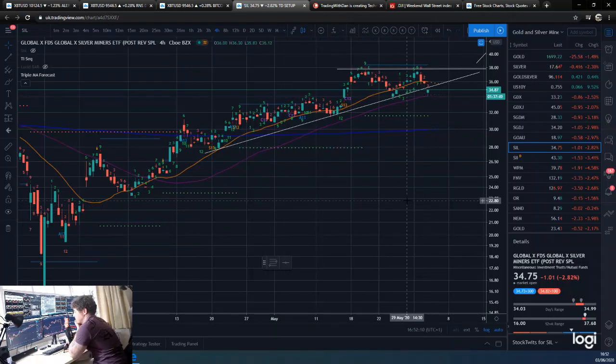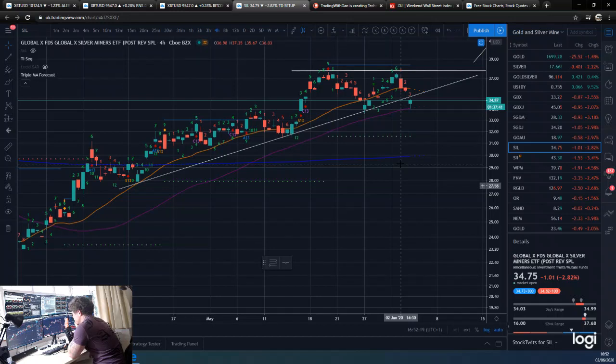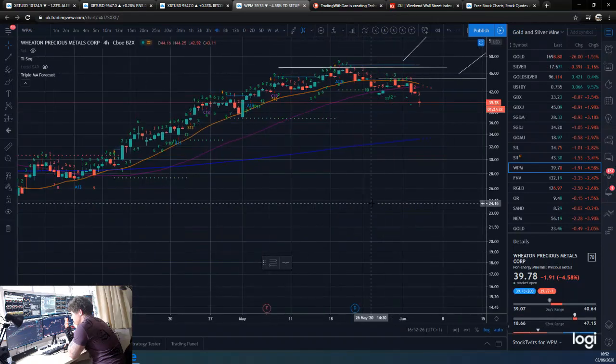These are obviously equities, sort of equities ETFs. The silver miners are equities. So if we are potentially looking at a sell-off in some of the stock markets, we could very much expect a sell-off in these equities also. Let's have a look at the largest royalty and streamer, Wheaton Precious Metals.